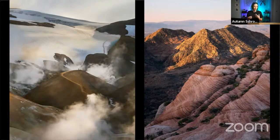Scale won't help the viewer if they can't see the element that you're using for scale. So that's definitely something to think about too. You can't just plop a person somewhere. You have to make sure that they're easily able to be seen as well.